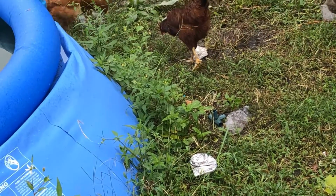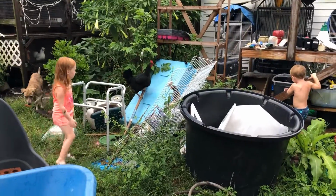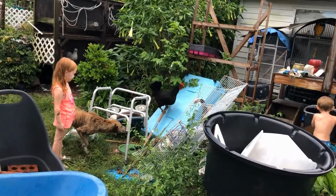Hey, get off of there. What are they doing over there? Are they laying eggs in there? This is my next spot to clean up. I was going to do that today, but it's rained all day long.